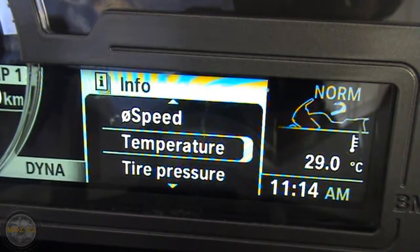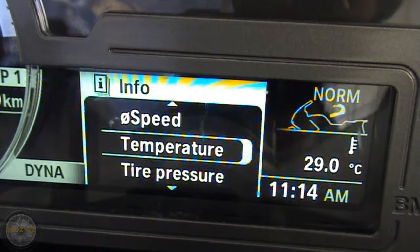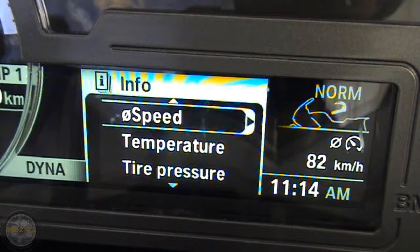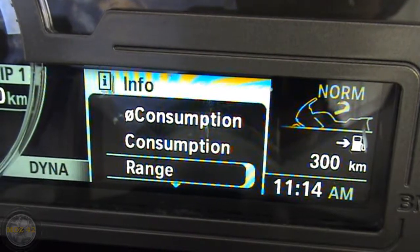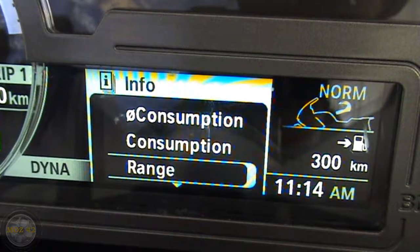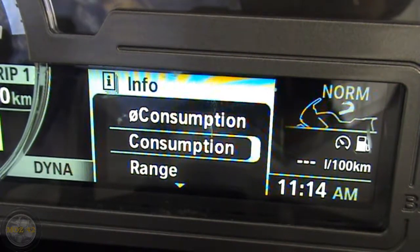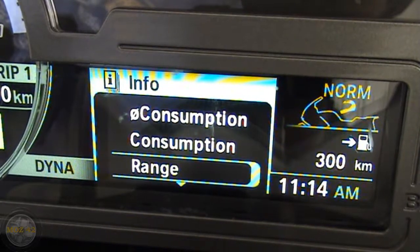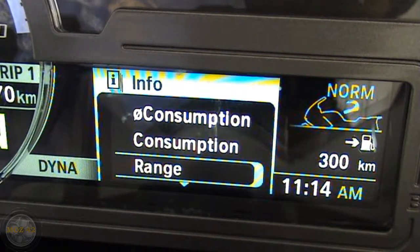Outside temperature. Why you'd have an outside temperature, I don't know, on the bike, but anyway, they'll let you know what it's like outside. Your speed, that's average speed. Range on the fuel you have left. Consumption in litres per 100 kilometres. Average consumption. And I normally just leave it set on range because I like to see how far I've got to go.